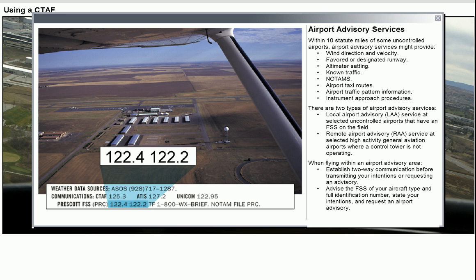When flying within an airport advisory area, establish two-way communication before transmitting outbound or inbound intentions or requesting an advisory. Advise the FSS of your aircraft type and full identification number. State your intentions and request an airport advisory.